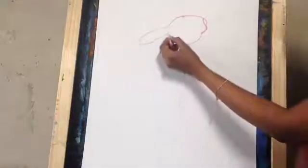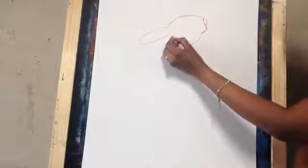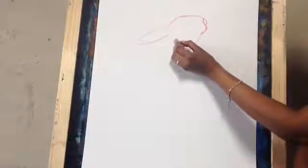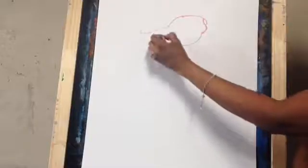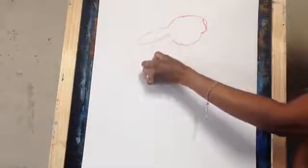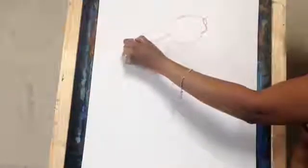Okay. Then we are going to make a tiny little curve in the middle, and we are going to make another ear which is going to be all the way towards the bottom. Like that. So I want to extend that ear a little bit more. So we have 2 long bunny ears.